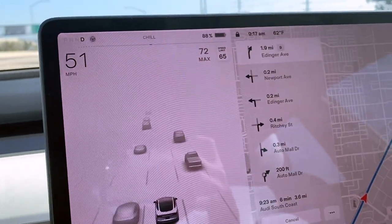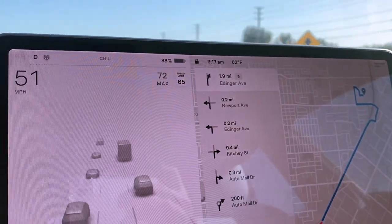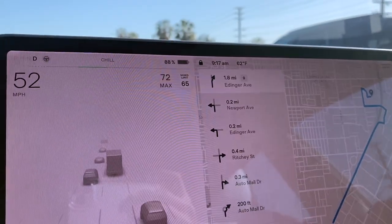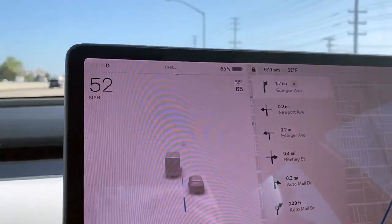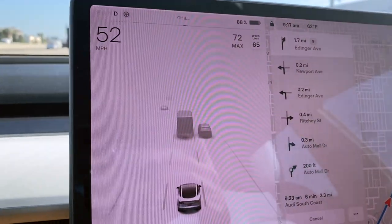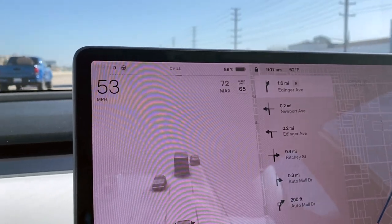Also, I turned on Sentry mode overnight, and it drained the battery by, let's see, it was 98% when I got back from picking up dinner, and then when I got in the car, it was 91%. So it drained that much overnight. I actually just turned off Sentry mode, but fun fact, I did not know this.